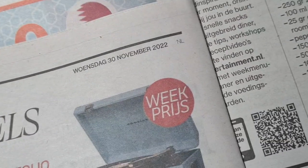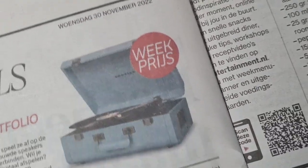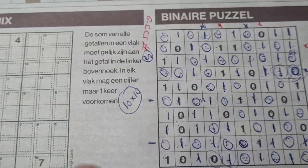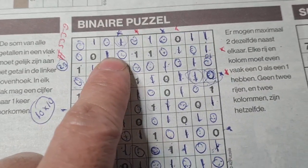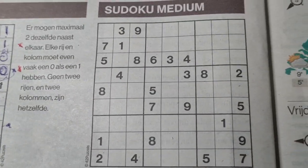In today's newspaper of Wednesday, November the 30th, 2022, last day of the month. Tomorrow it's December, 1 month to go for 2023. We have here three regular puzzles. The first one I've already solved, the binary puzzle. Then we have a killer Sudoku, aka Sudoku Mix, and it's time for the medium Sudoku.